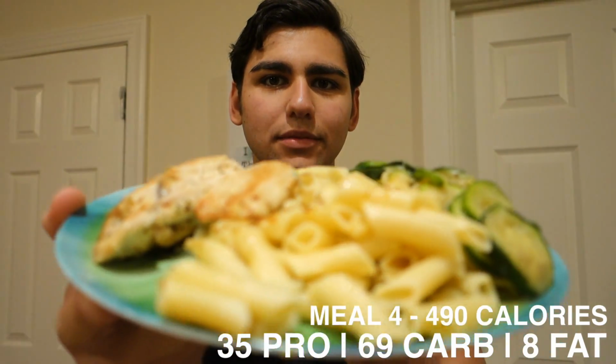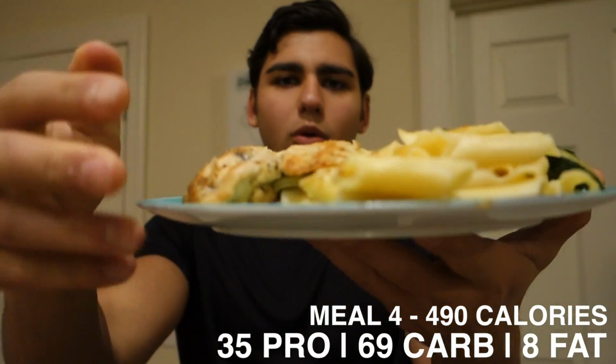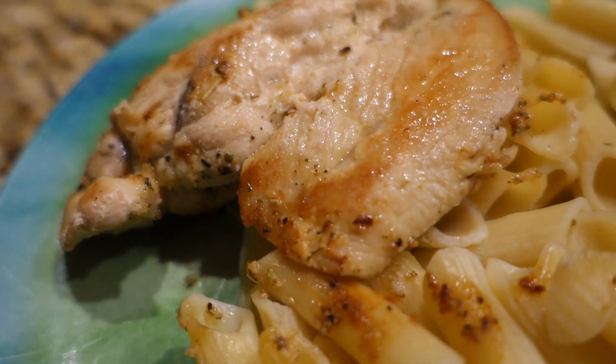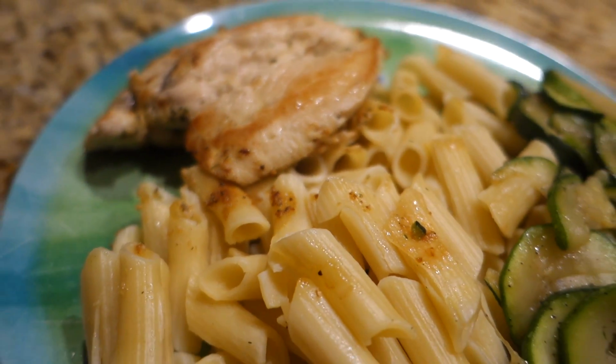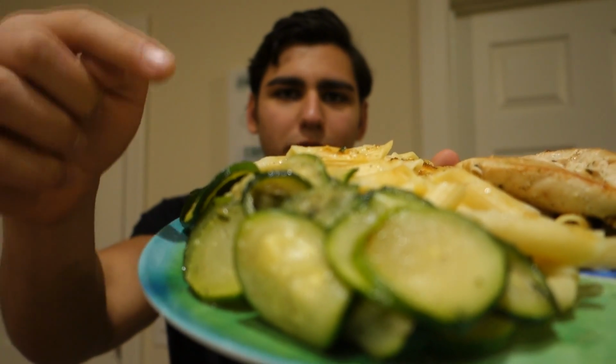Check this out. We got some gluten-free pasta, just because I have celiac disease. I can't eat regular gluten or wheat. And then I have around 4 ounces of cooked chicken breast right over here. And then I have a serving or 2 of cooked zucchini. Super good, guys.